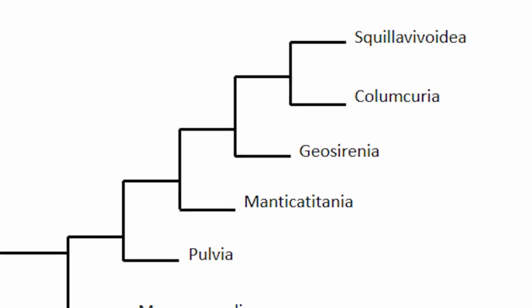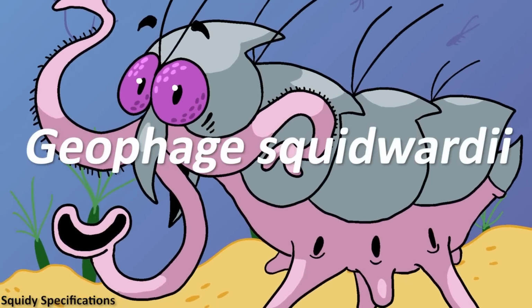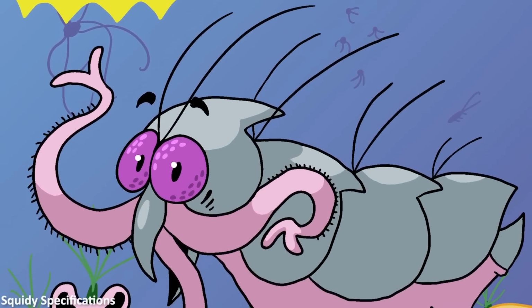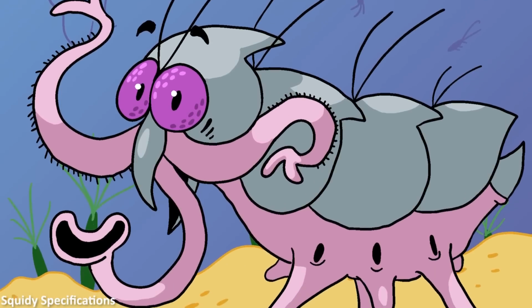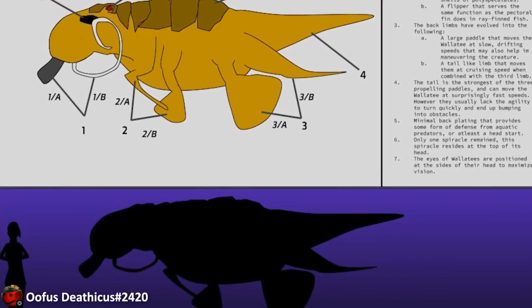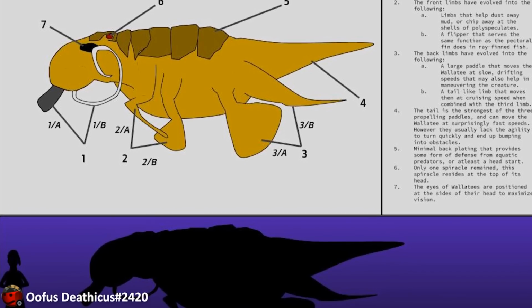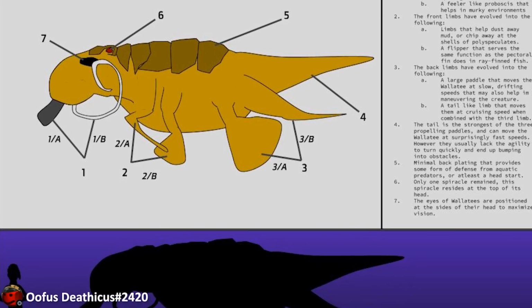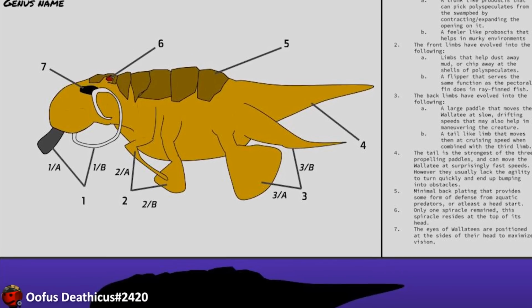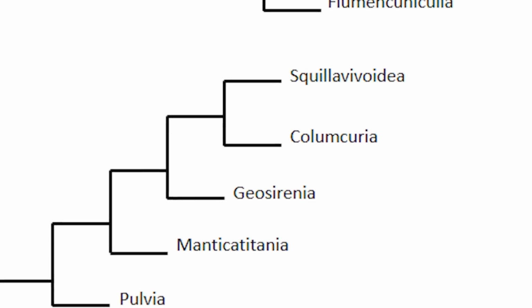Next we have Geo Sirena, another small group with only 2 member taxa, Geophage squidwardii and the Wallati. Geophage uses its proboscises to sift through the sand on the seafloor and has sensitive antennae to tell when danger may be nearby. The Wallati, like Geophage, retains some armour on its back, though to a lesser extent, and inhabits murky waters in swamp regions, using its feeler proboscises to navigate and its feeding proboscis to pick up and consume polyspeculates. After this group is Squilla vivoidea, containing a diverse array of surviving members.